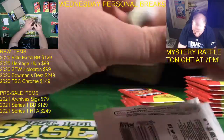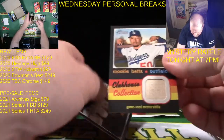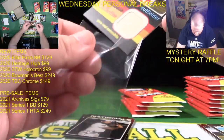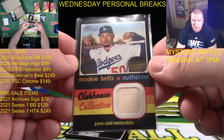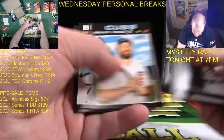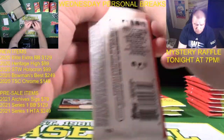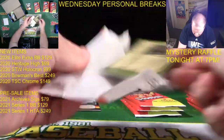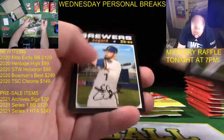You got to have your orders in. We got a clubhouse collection. How about Mookie Betts on a bat relic? That's nice. It's a nice looking bat relic, the clubhouse collection. Mookie Betts. Seen some of these boxes with an auto and a relic in them. Let's see what else is hanging out in this box. Happy return, Pujols.